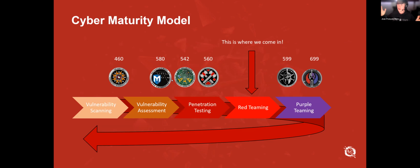Right, but before we go into all the courseware and why this course came to life, we first want to discuss why we even started this journey. Why did we create a red teaming course in the first place? Here in this slide, you see what we call the cyber maturity model. And George Ochias, another SANS instructor, actually blogged about this.